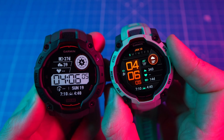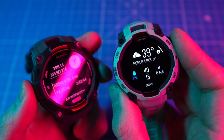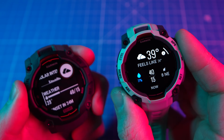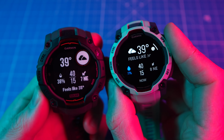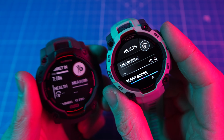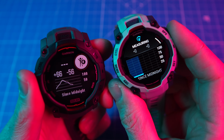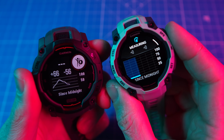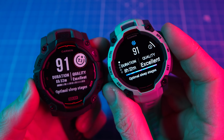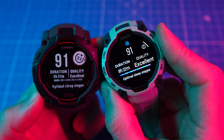However, other than those nuanced features, there's a whole bunch of new features within the software of both the Solar and AMOLED Instinct 3 models. That includes the updated sleep algorithm with nap detection, sleep coach, you've got the enhanced training load with training load focus and training load ratio. They also added triathlon auto transition support on the Instinct 3, and some of the new social features like Garmin Share and Garmin Messenger are now supported on both models. And finally, one of the most handy features to have on both these watches is that all of the Garmin Instinct 3 models do now support Garmin Pay by default.